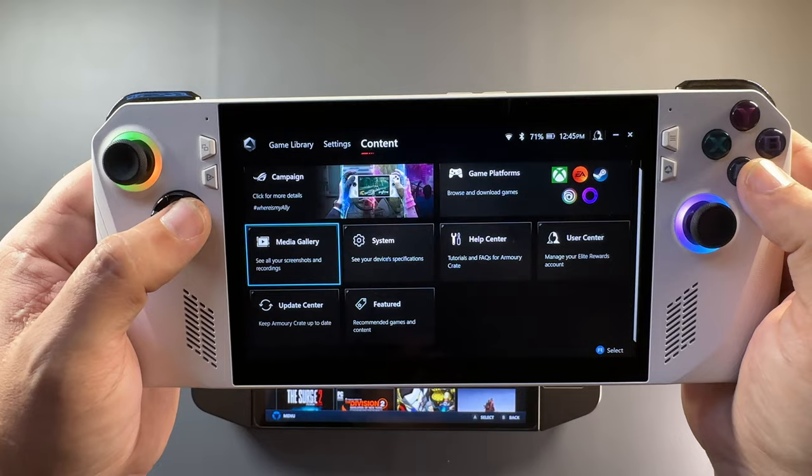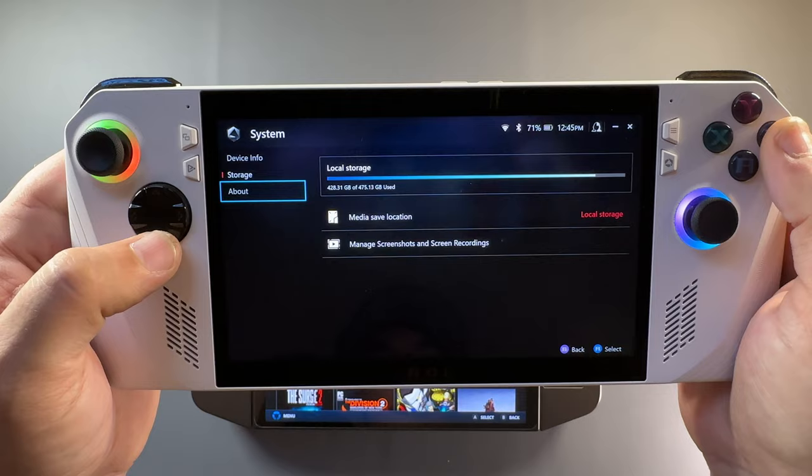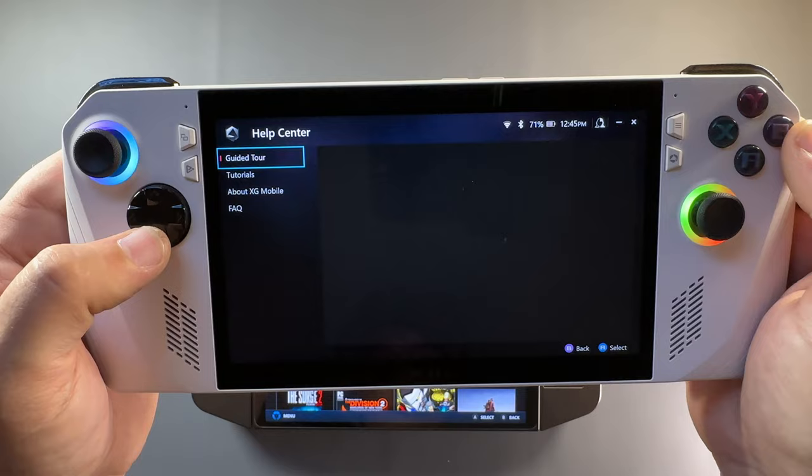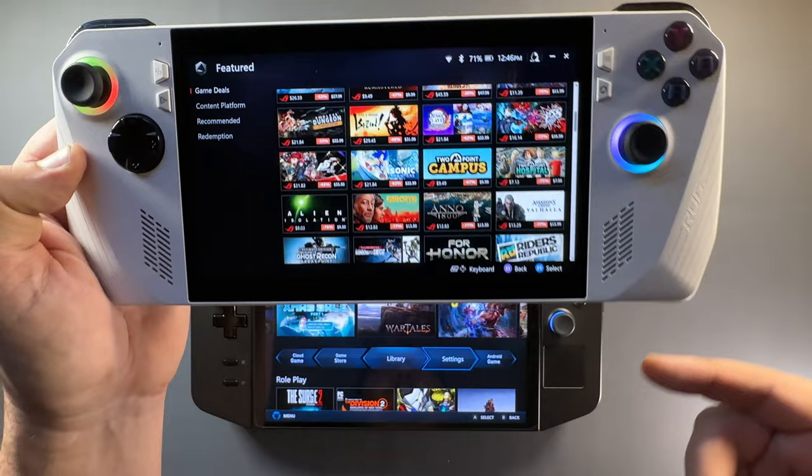We have our media gallery, which is the same as the screenshot area over in Space, system info, your storage, a lot of the same information you were able to see over there. One other thing I do like here, though, is they have these guided tours and tutorials you can get into, but the Go has that area as well, but they're games. So they do have a game section where you can go in and look at deals, buy games, and do things like that. But it's not front and center.